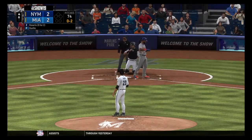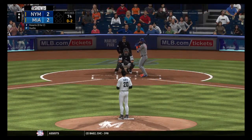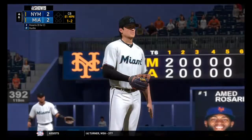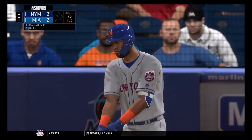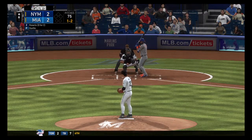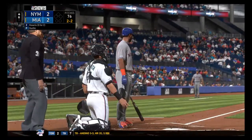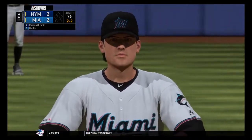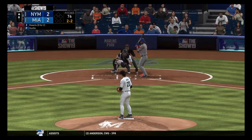Fouled away. That misses. 1-2. Those 0-2 curveballs are really tough for guys to lay off. There's a reason it's such a common pitch in that count, but he did well to spit on it there. To 2 balls and 2 strikes now. The 2-2.